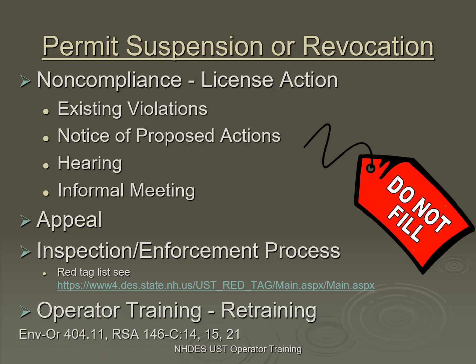Another potential enforcement action that we may take is retraining for operator training. Are we going to ask you to come back to retrain because you failed to post your permit to operate? No, we're not going to do that. We're specifically looking at items that could cause a release to your system. Maybe sensors are lifted up, or we get out to your facility, we look in the drop tube, and there's something blocking the overfill device.